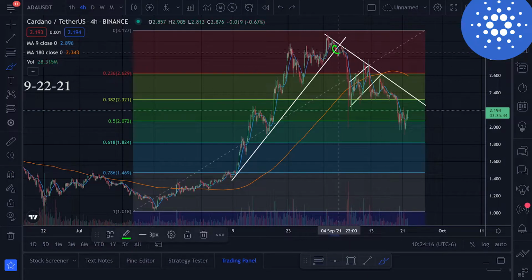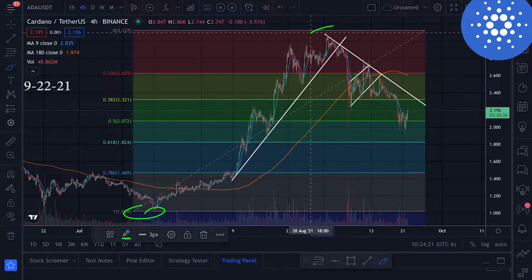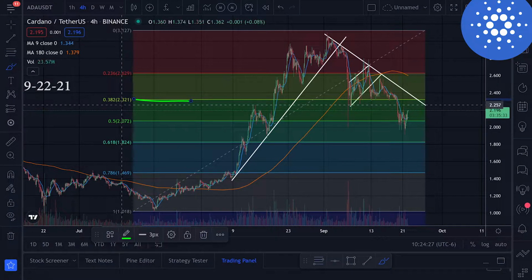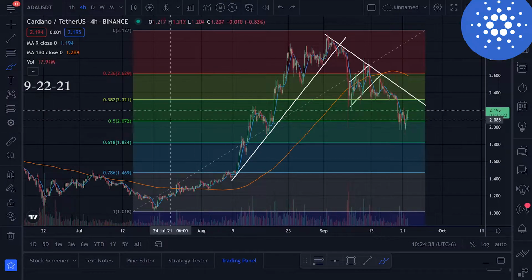So ever since this point right here, I set up a Fibonacci retracement from the bottom to the top. And what we'd get is Fibonacci retracement levels. So the 38% level is sitting at 2.32. The 50% level is sitting at 2.072, and the 61% level is sitting at 1.82. And those are the ones that I've been pretty much watching.